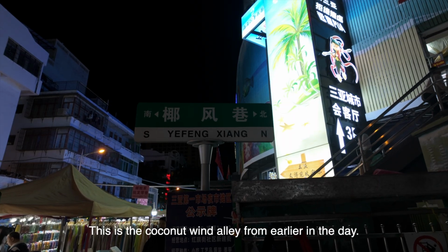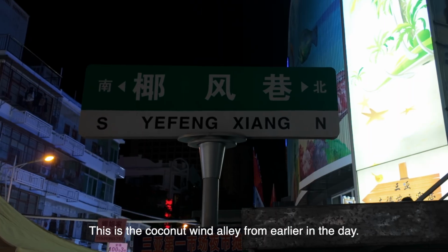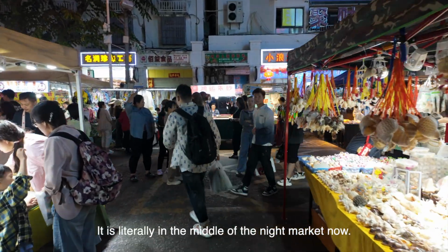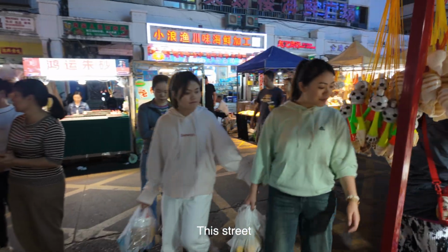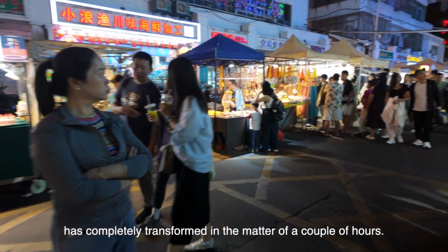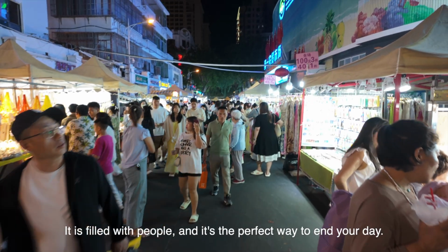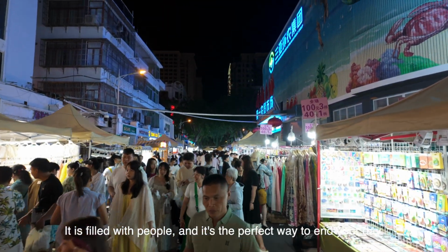This is the Coconut Wind Alley from earlier in the day. Look at what's here now. It is literally in the middle of the night market now. This street has completely transformed in the matter of a couple of hours. It is filled with people. And it's the perfect way to end your day.